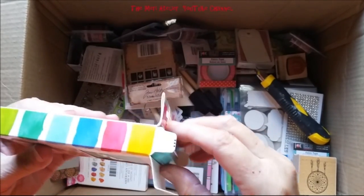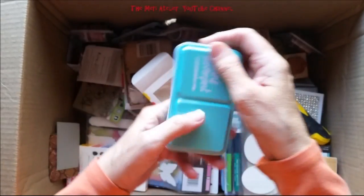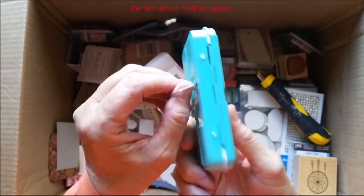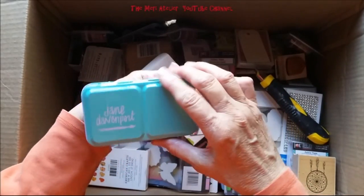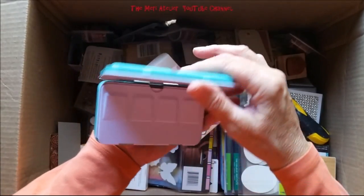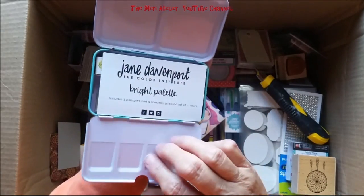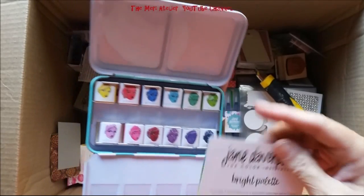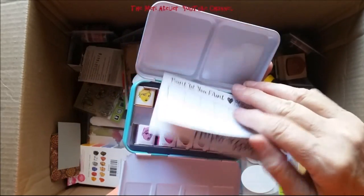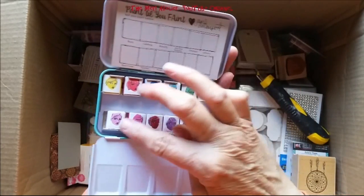They come in these little tins. Dee Dee was showing these yesterday, and I go, how cool. And look, they've got this little thumb thing. So if you're out and about, like Meri does, go sketching. I haven't done any urban sketching this year, but I will be doing it again. Especially, oh, this is the bright palette. Look at this. And you can swatch them. She has a little swatch card there that you can put here and do your swatches.